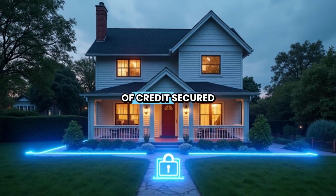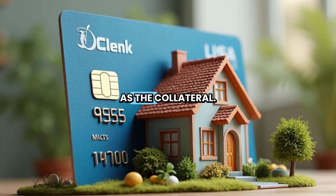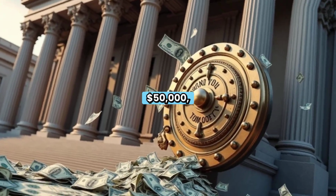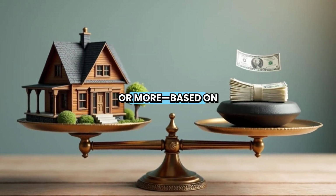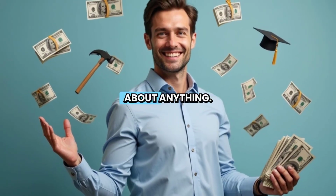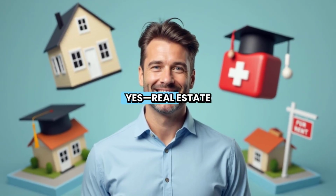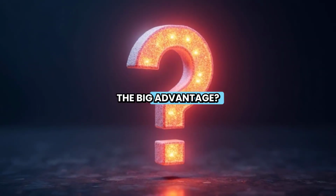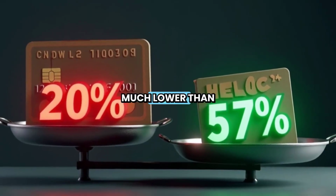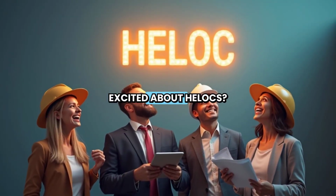A HELOC is a line of credit secured by your home's equity. Think of it like a credit card, but with your house as the collateral. The bank gives you access to a set amount of money, maybe $50,000, $100,000 or more, based on the value of your home minus what you owe on your mortgage. And you can use that money for just about anything. Renovations, education, emergencies, and yes, real estate investing. The big advantage? You only pay interest on what you actually use, and rates are typically much lower than credit cards or personal loans. So why do real estate investors get so excited about HELOCs?